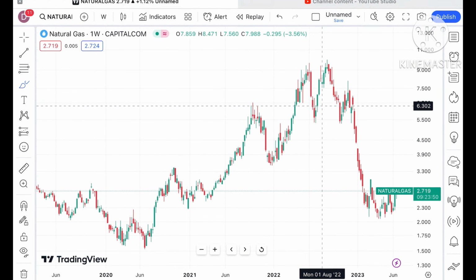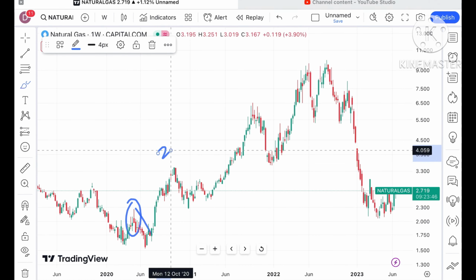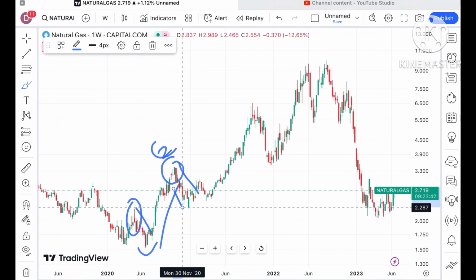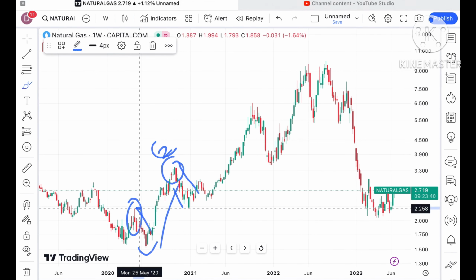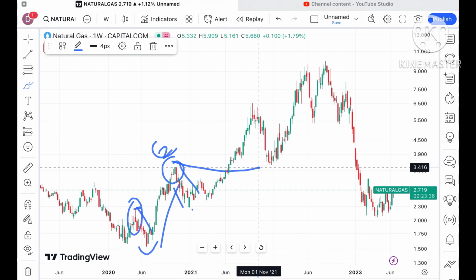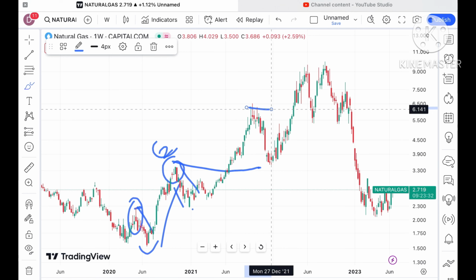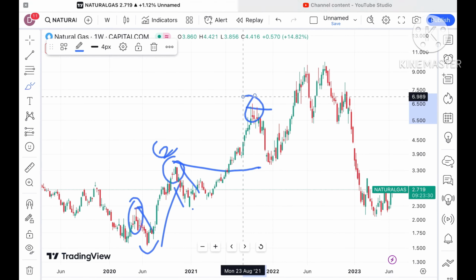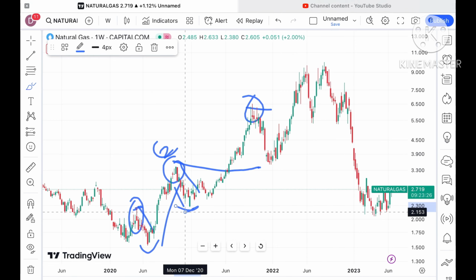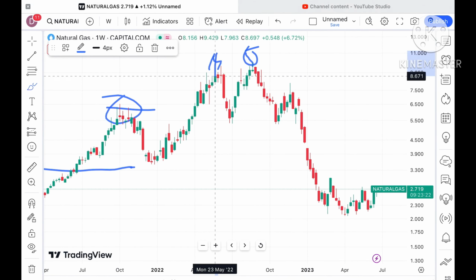If you look at this particular chart, suppose this is the first high, we have seen a fall, and it formed a swing, moved upside and made a second high and a sharp fall came, but it didn't touch this because this high acted as a support. If you look closely, it took support at the previous high and formed a swing, and that is where it goes upside. This is the first thing you have to understand.